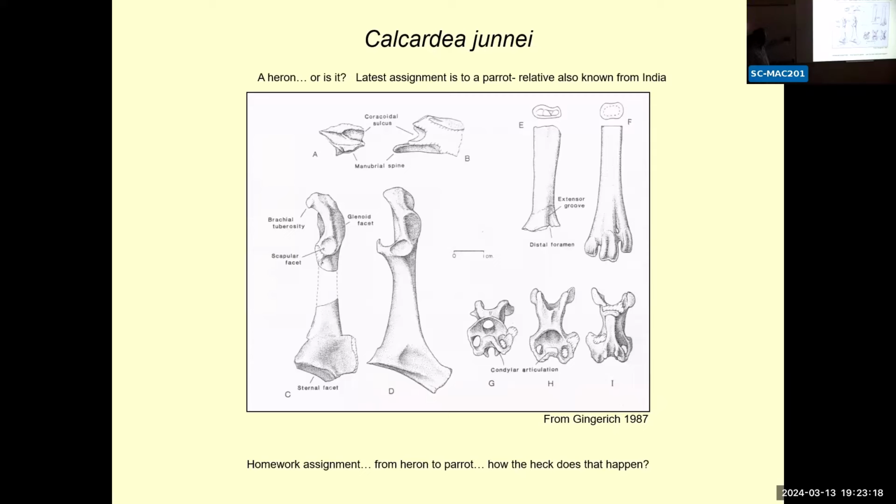This was restudied and more bones were taken out of the rock. They take the rock and they dump it in formic acid. And they let the limestone dissolve and end up with some really nice bones. But it is now known to be a parrot relative. And this is your essay question down here, homework assignment. How do you go from a heron to a parrot?